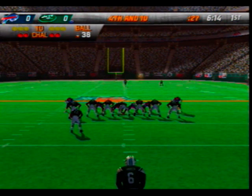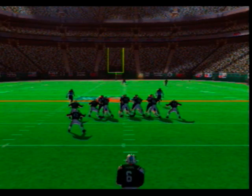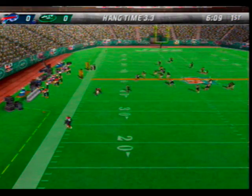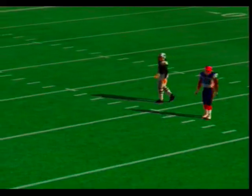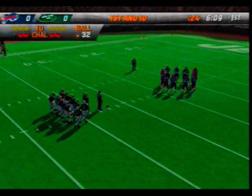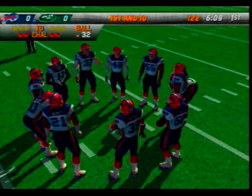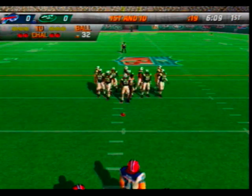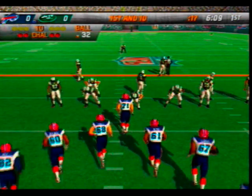Hanson will come in now to punt it away. Mathis into return. This one goes out of bounds. First and 10. Ball on the 32-yard line.